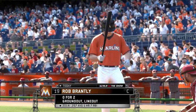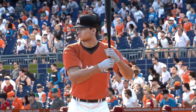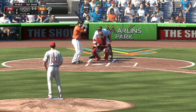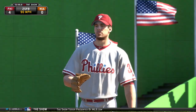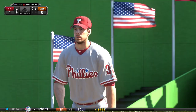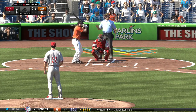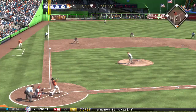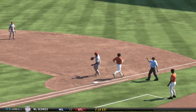Rob Brantley will step in now to lead off the home half of the 7th. Rob Brantley. And here's a fastball called for strike 1. Swing and a ball hit hard on the ground is short. And Rollins will throw him out, 1 away.